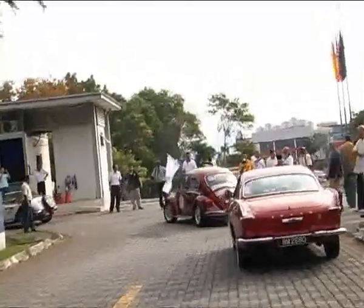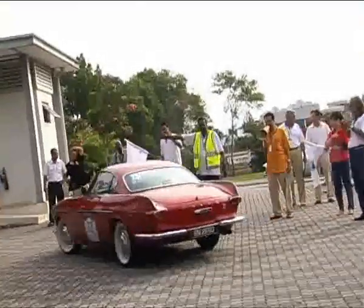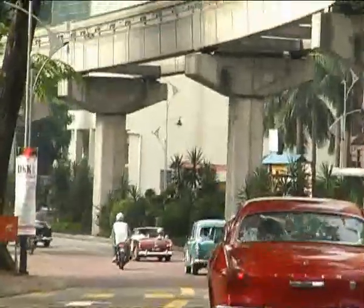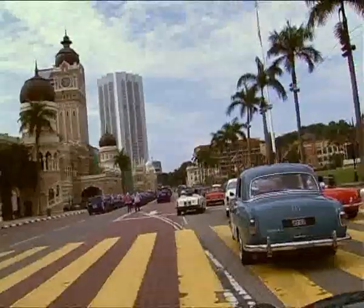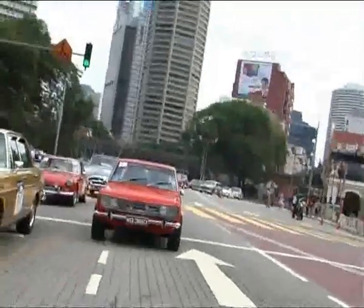So after being flagged off by Malaysian race driver Karamjit Singh, it was off to Stadium Merdeka for the 73-strong antique car convoy for a lap of honour via Dataran Merdeka and the old KL railway station before heading off to the historic town of Kuala Selangor, the first stop on this year's rally.